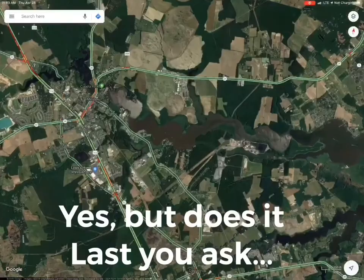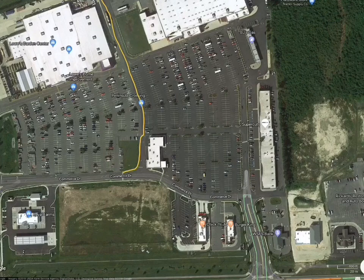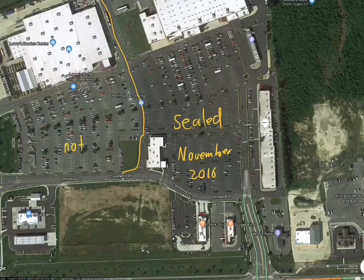As you can see in this picture, here's a large parking lot that we did in Millsboro, Delaware. And not just a large parking lot, but a very busy parking lot at BJ's. And Lowe's right beside of it does not do sealing. So it's a very good comparison.